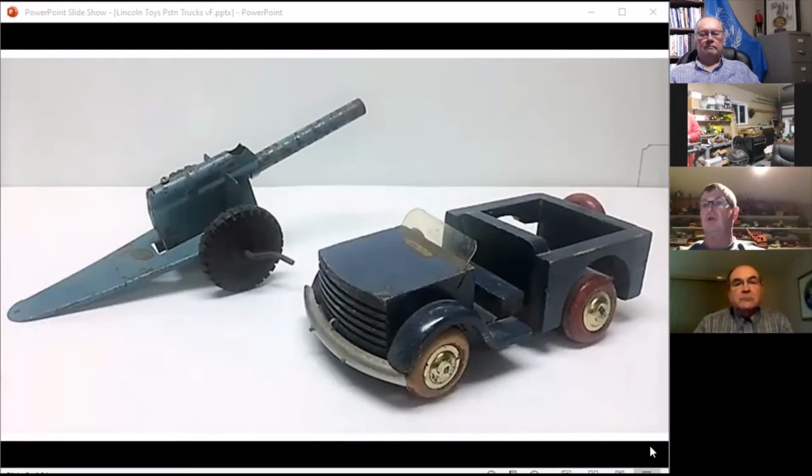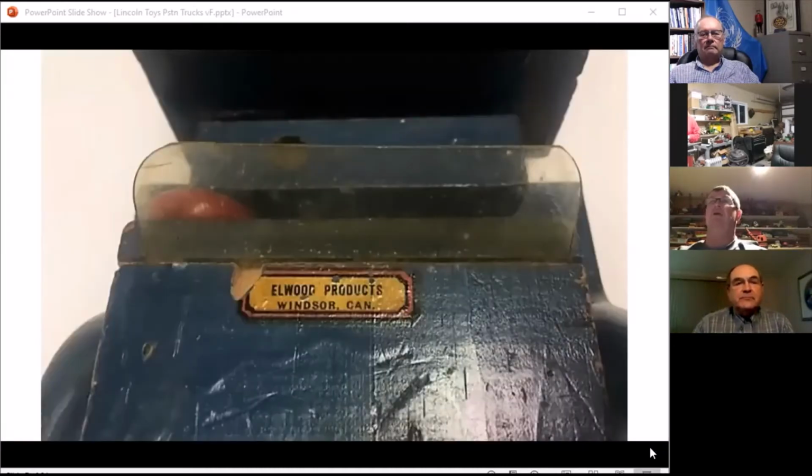This little wooden one, which has steel fenders and a steel front bumper, is a hybrid, we believe, of those Richmond toys. In the next program we do, we'll get you a couple of pictures of Richmond toys and show you the difference. And you can see why it was an easy transition from Richmond to the Lincoln Toy Company. Just going to bring everybody's attention.